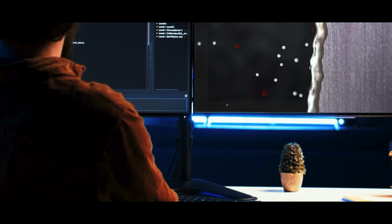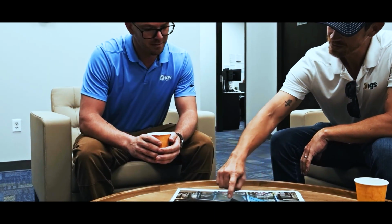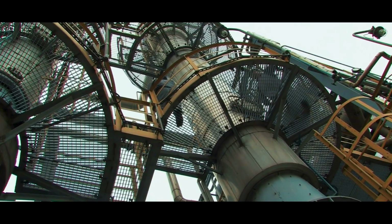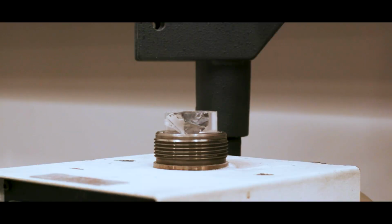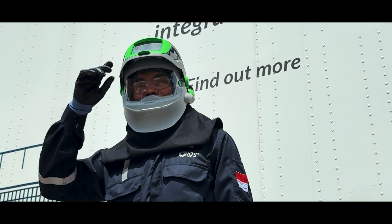cannot match. The result? A reliability program that extends asset life while minimizing downtime. Our expert project management and thorough preparation accelerate turnaround execution. And with our in-house testing of specialty alloys, we ensure optimal performance even in your most demanding environments.